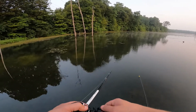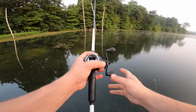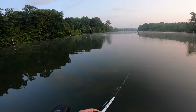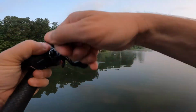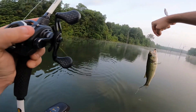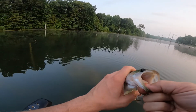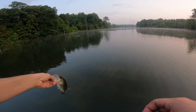I had one chasing it. I saw him. He did not commit. You see that? He took it right off the top like a topwater bait. Not a very big one, but that seems to be the name of the game today. Nope, let's not do that. Long and skinny. He's not eating as well as those other guys.